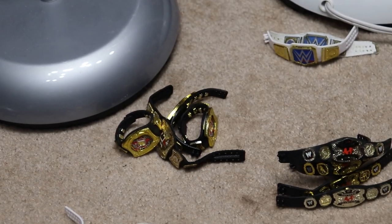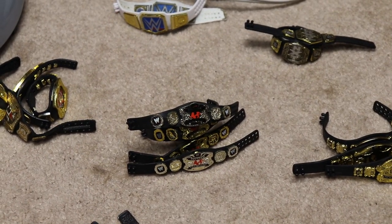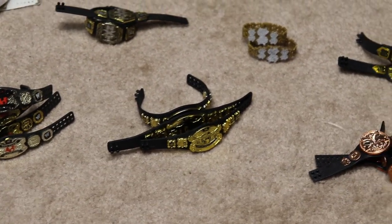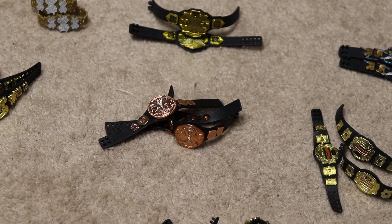Back here, we have the Rated R Championship, stayed the same with 4. 4 World Tag Team Championships on Raw from the Ruthless Aggression era. We have 3 Undisputed Championships or WWE Championships, so that stayed the same. 3 Penny Belts because I hate that belt, so I didn't want to change it.